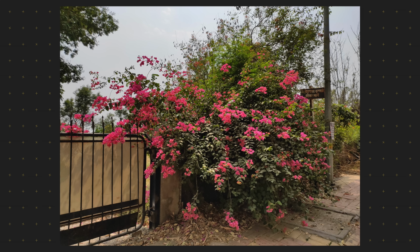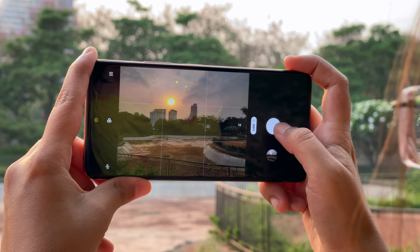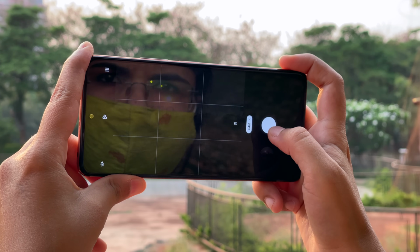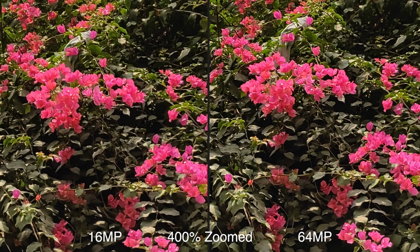Now, all of these have been 16 megapixel pixel binned images from the main camera. But if you want to capture even more details and if you are in well-lit areas, you can switch to the 64 megapixel mode. Here is how these images look side by side. From this far, you might not be able to notice any difference between them, but once you zoom in, you can see that the 64 megapixel ones have much more details in them.